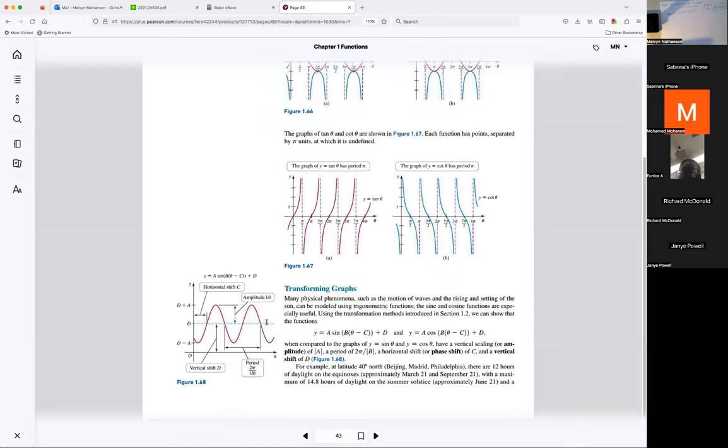Waves are very important. Sines and cosines are examples of wave functions. I mean, it literally looks like a wave going up and down and up and down and up and down. And you can make the wave bigger, which means changing the amplitude. And you can also shift the wave. So you have what's called a phase shift. And you can also move the whole thing up and down, which is a vertical shift.